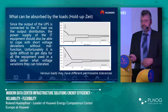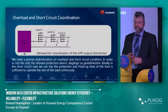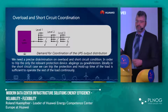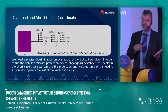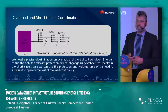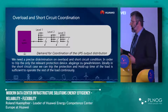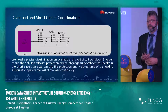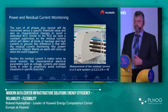I jumped this slide because I jumped these two slides. So one part is on our output distribution. We want to have discrimination. Discrimination means when I have a short circuit on level 3, the level 3 protection should operate. If I have a short circuit, level 1 and level 2 should work independently. And so this is one important design criteria. So basically what it tends to mean is this output distribution should be, let's say, as flat as possible. And so it depends which kind of power I need to distribute, and I will show a little bit later.